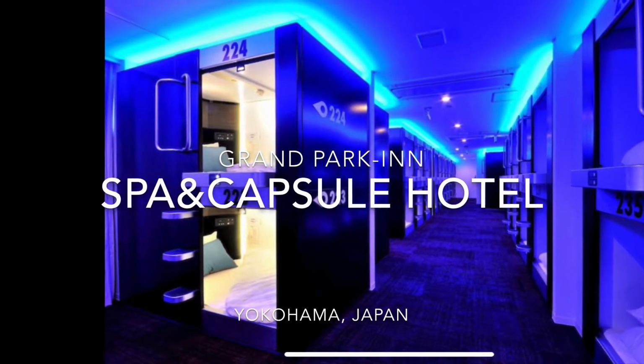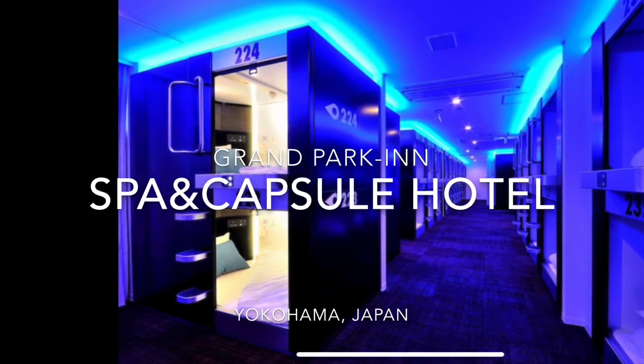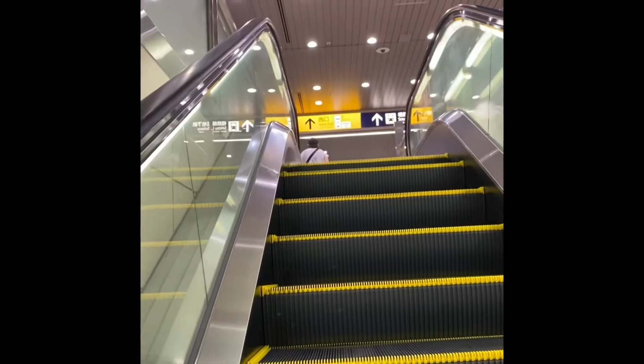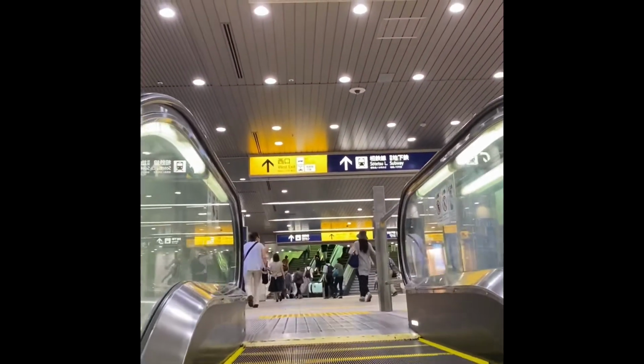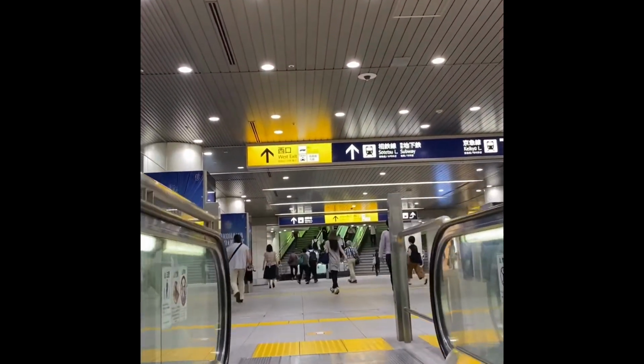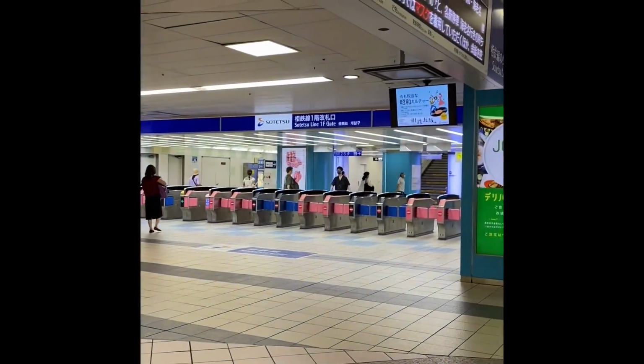If you are planning to go to Tokyo, don't miss the chance to visit Yokohama. The best way to get from Tokyo to Yokohama is by train. It takes about 45 minutes and costs you 550 to 800 yen.